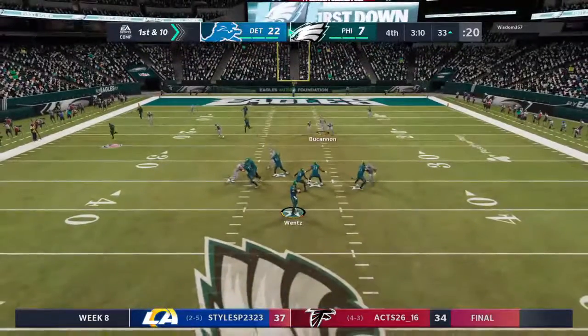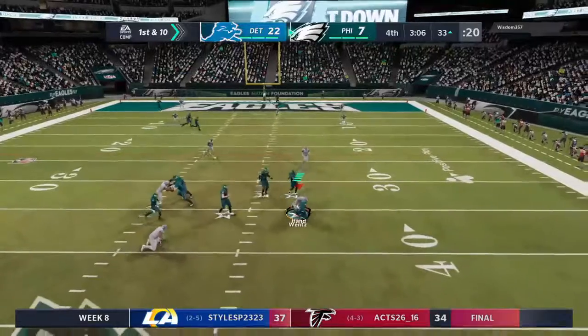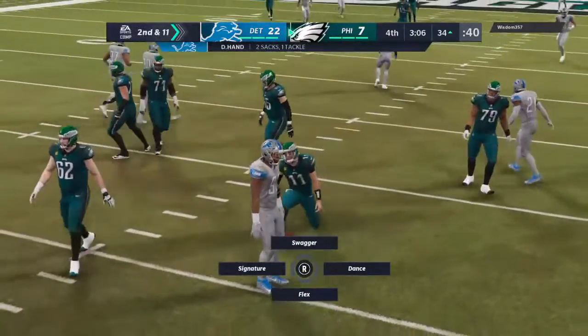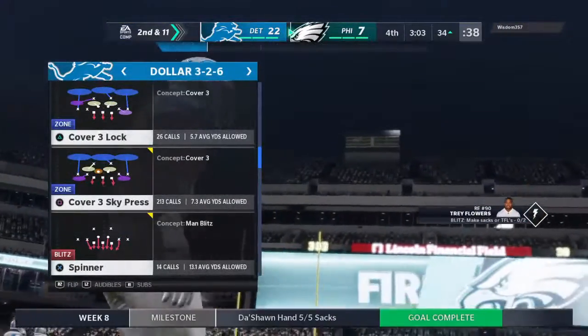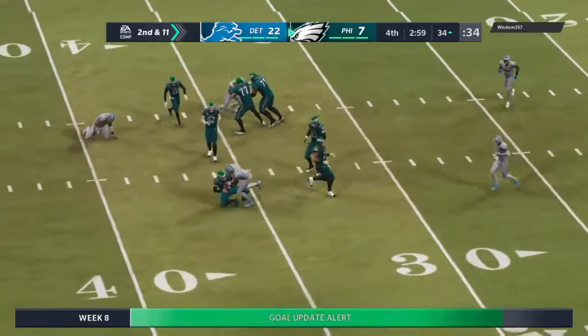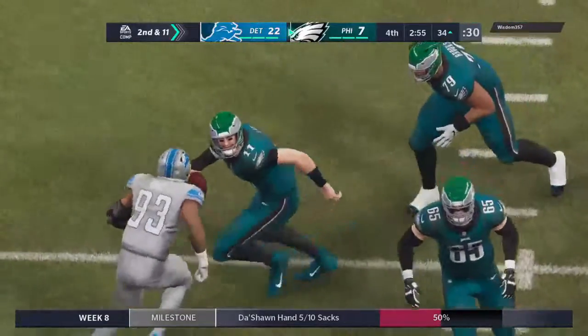Now Wentz. Eluding the pressure right. And he will not make it back to the line of scrimmage as he's going to be taken down. Deshaun Hand able to record his 5th sack of the season. Well, they go play fake. The problem is nobody was faked out. And when no one's faked out, what's the end result? Quarterback gets hit.